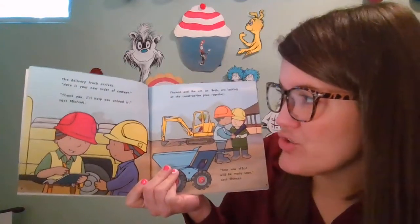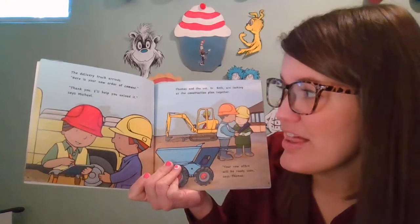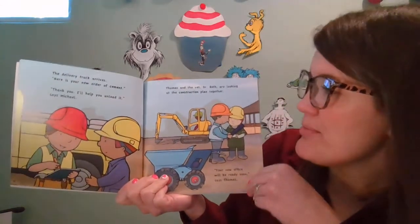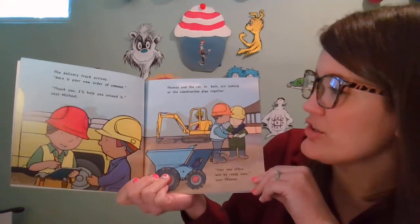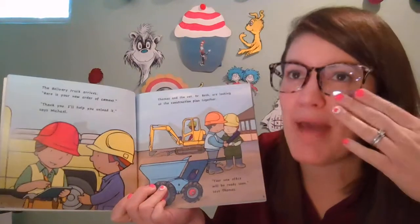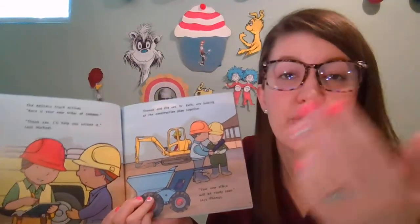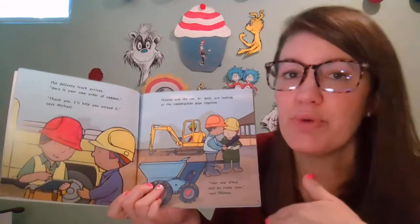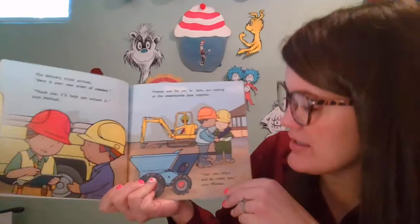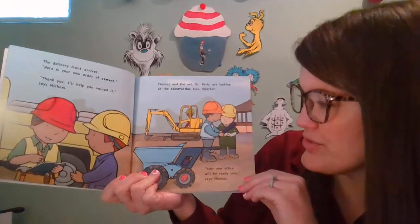The delivery truck arrives. Here is your new order of cement. Thank you. I'll help you unload it, says Michael. Thomas and the vet, Dr. Beth, are looking at the construction plan together. So it's almost like a map or a plan of how this building's going to get built and what you're going to do first, what you do second, what you do third, how big it's going to be, what it's going to look like. It's like the plan. Your new office will be ready soon, says Thomas.